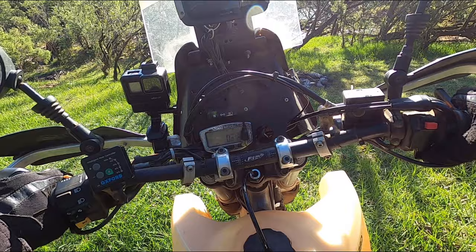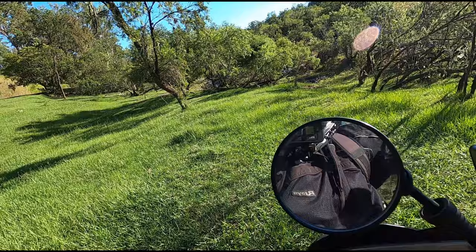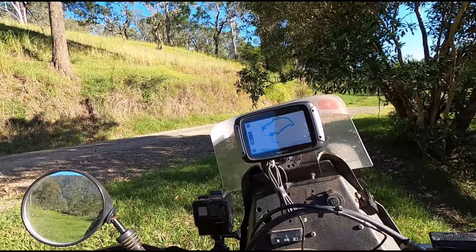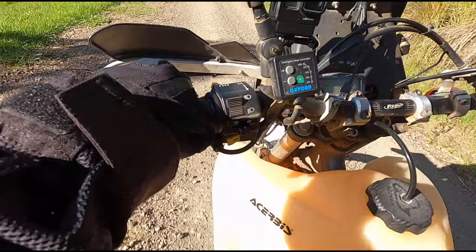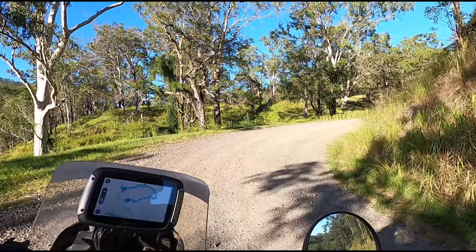Almost beautiful. Not the best for the maps, this thing. Alright, straight into some tricky stuff. Too easy. Alright, cruise along. Still half asleep.